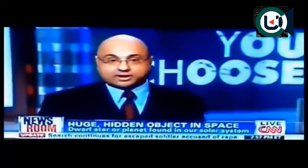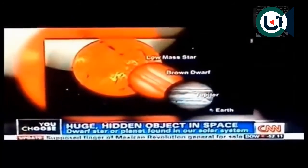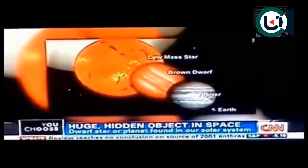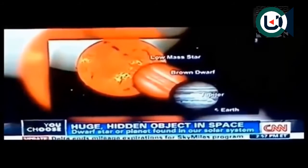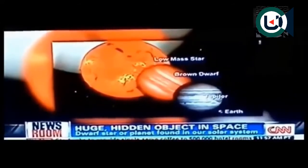Vote on the news, and here's the winner. There's a huge hidden heavenly body right here in our solar system. Evidence is mounting that either a brown dwarf star or a gas giant planet is lurking at the outermost reaches of our solar system, far beyond the planet Pluto. According to the British newspaper The Independent, the object is 4 times the size of Jupiter. Experts say the presence of such a massive object could explain why a barrage of comets has been coming from that direction.